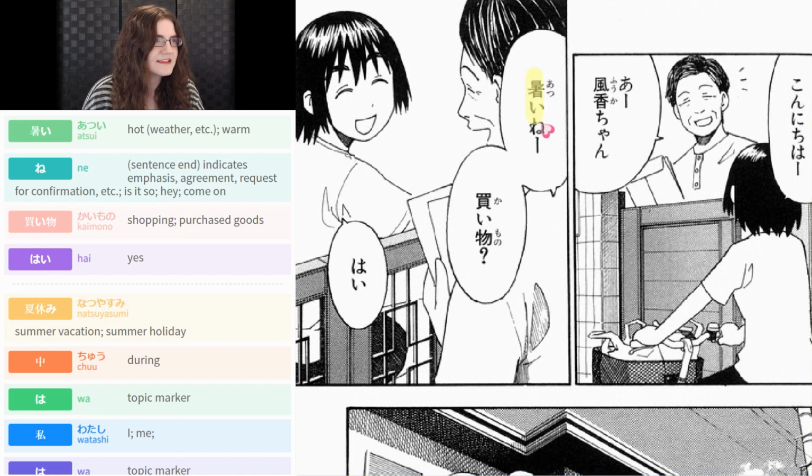Next, she's all, atsui ne, kai mono. So atsui is hot. Ne is asking for confirmation, like, right, it's hot, right? Then kai mono is shopping. And she's just raising her intonation here, so she doesn't have to say ka to make it a question. So she's like, shopping? Is that what you're doing? She's like, hi, yup, that's it, got it.